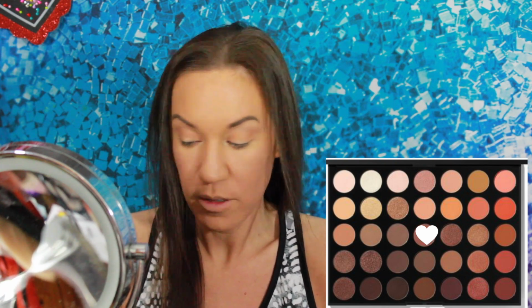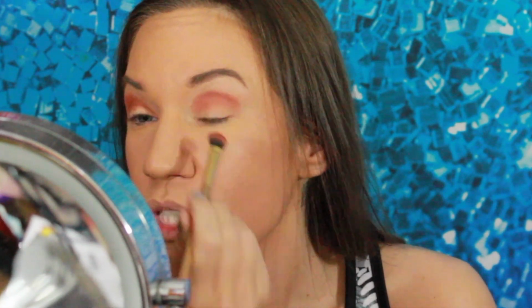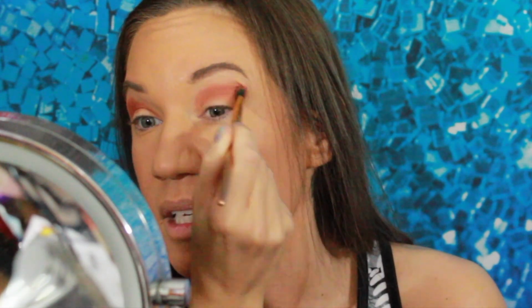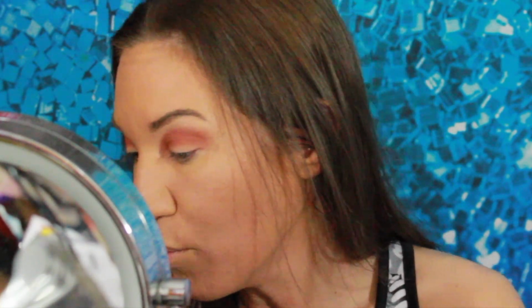Been wanting to try this color. Been staring at it for a minute. Whoa! Okay, lots of pigment there. Gonna have to get out another blending brush, because really I was just laying the color down with this one. The angle of the brush, I might have it too much, so I've gotta blend that out over there. This is pretty though. I'm liking that. Okay, let me grab a blending brush.